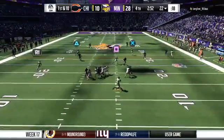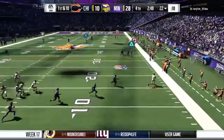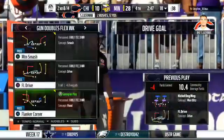They'll try and start this drive in the air. Eluding the pressure right. It's a loss of 4 there, bringing up 2nd down.